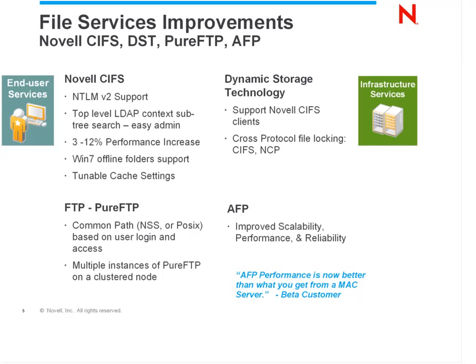Another thing that we've done is with our dynamic storage technology, which many of you are familiar with. It gives you the ability to have a primary and secondary storage, where you can put those files that are not used as often on a cheaper storage platform, and save the really expensive storage for those files that are accessed all the time, and it enables you to have quite a bit of cost savings. So we've added support for that with our SIFS. Previously it was only supported with the NCP client, and of course you'll continue to get cross-protocol file locking with dynamic storage technology in the mix.